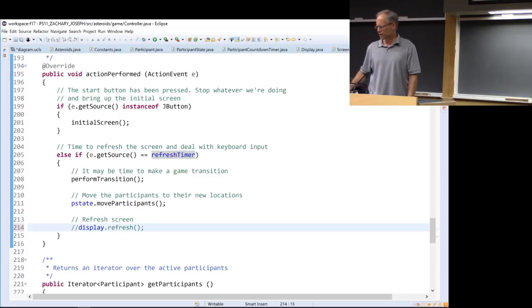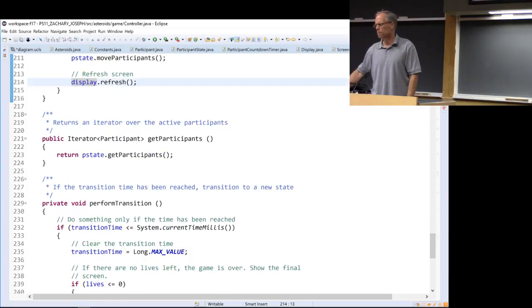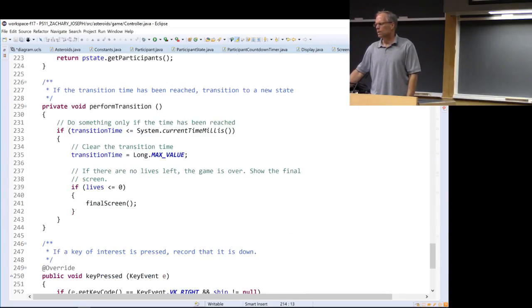So if we comment this out, what would happen? Yep. You wouldn't see them move. Yeah, nothing, you wouldn't see any motion. So that refresh redisplays all the participants, wipes the screen clear and redisplays them.